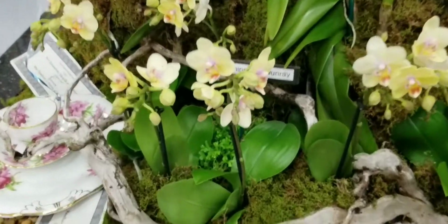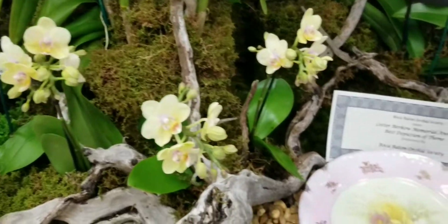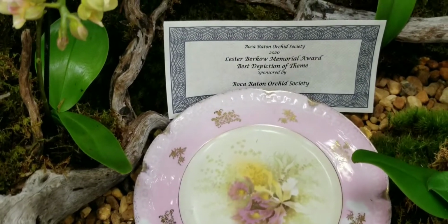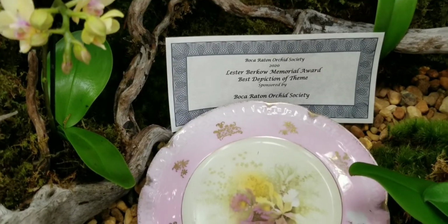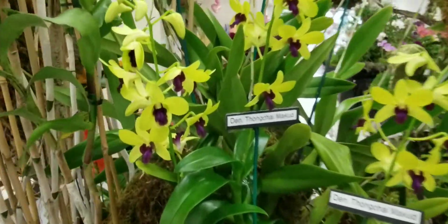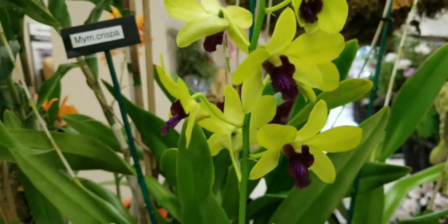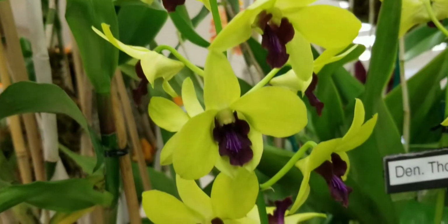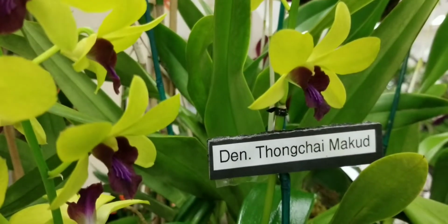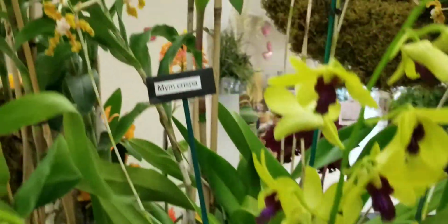So what else? Lots of little miniature Phalaenopsis. As you can see, that probably is one of my favorites. There's a memorial award for the best depiction of the theme, so the Valentine's Day. Dendrobium, beautiful, absolutely dramatic colors. This lime green, yellow with that purple lip. It's called Tongchai Makut. Just like that.